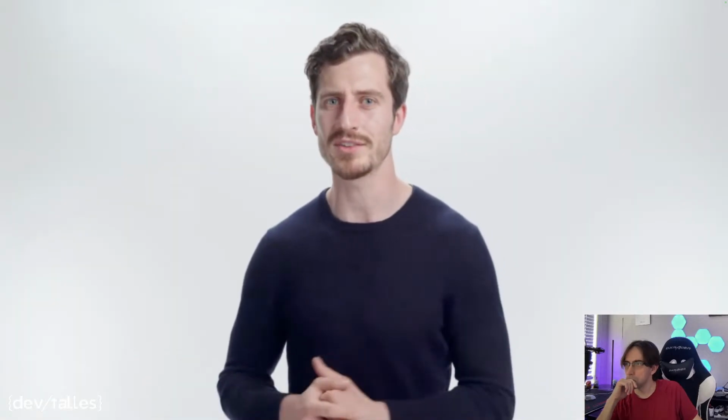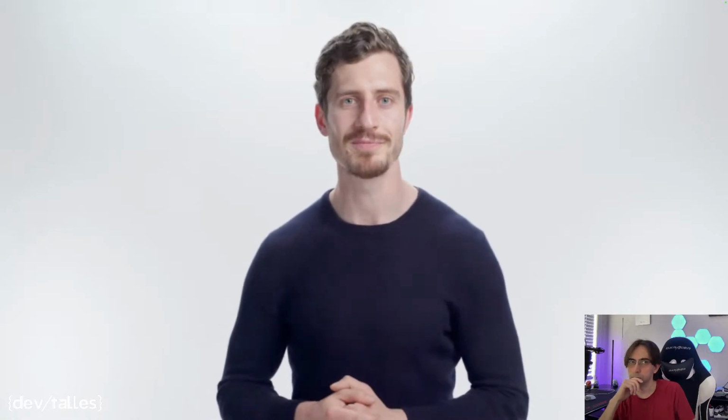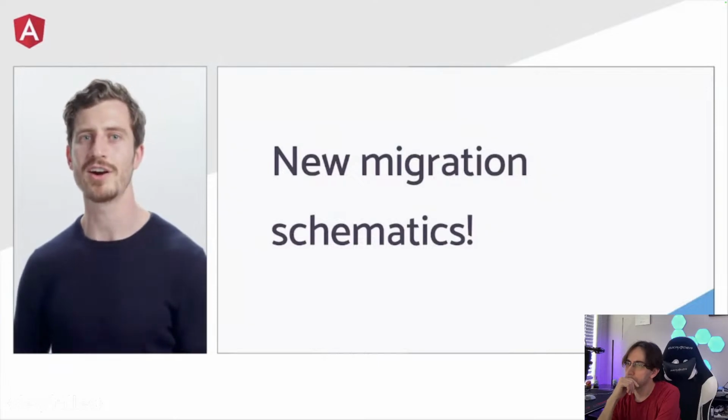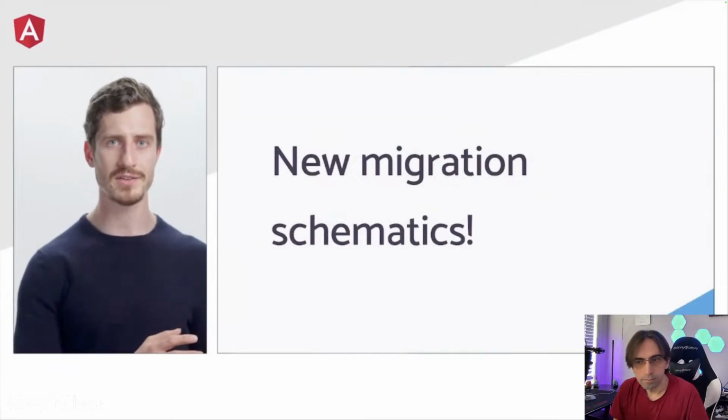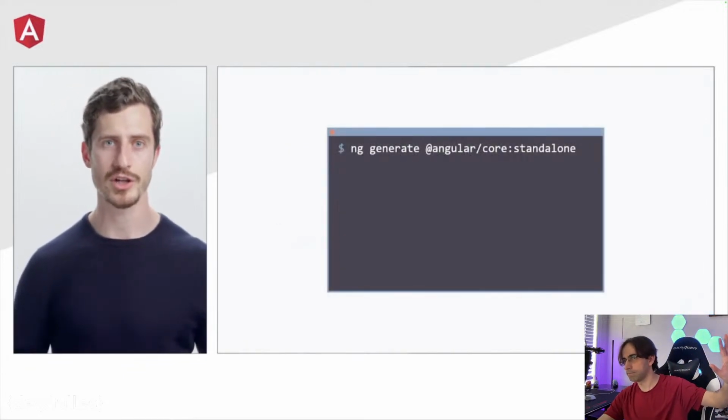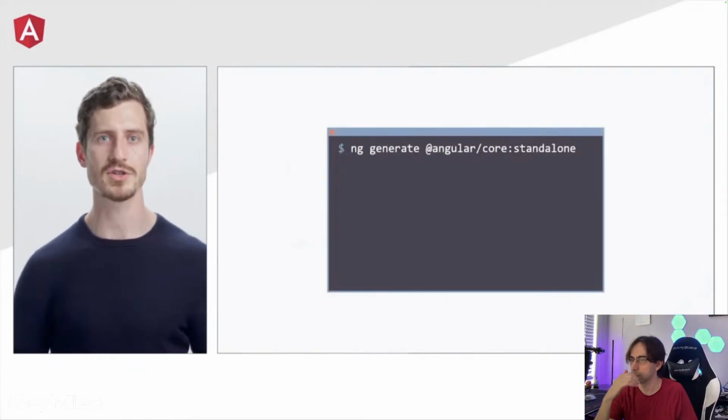Alright, but what about our existing apps? Great question. We have something for you too. We're also announcing new schematics that will allow teams to migrate their applications from NgModule-based to standalone APIs by running ng generate @angular/core.